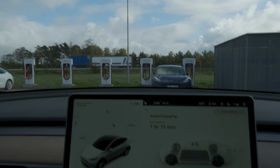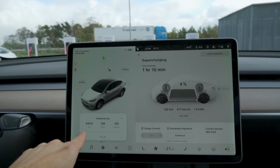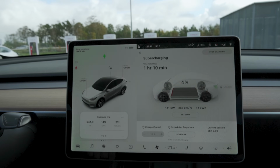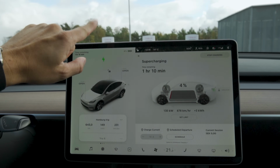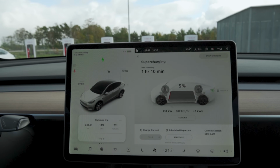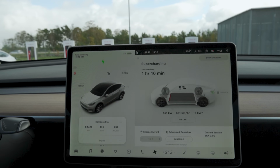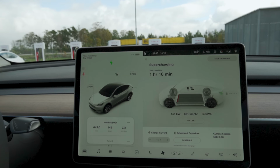They don't have V3s at this charging station. And a mid-trip update, guys, we've covered now 643 kilometers. We've been on the road for about 6 hours and 45 minutes, and average consumption is 23.1 kilowatt hours per 100 kilometers. So it will be interesting to see how much that does drop when we get to our destination.